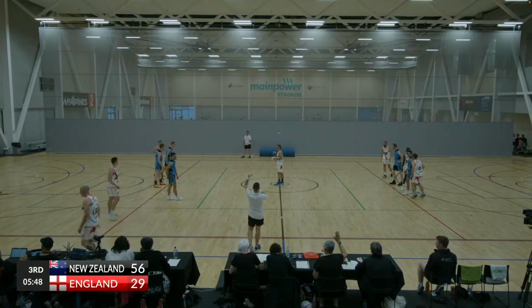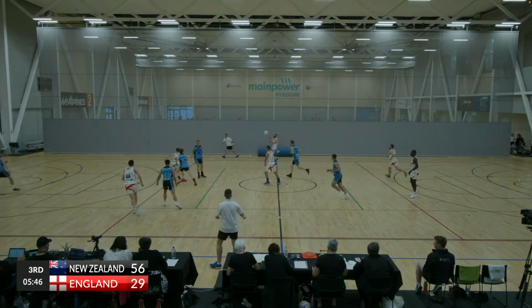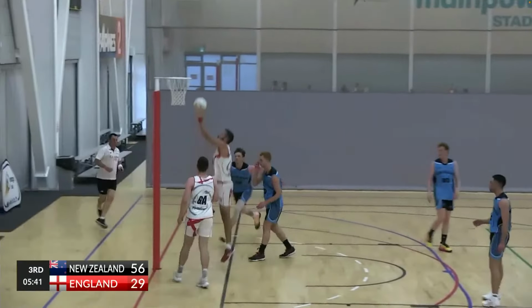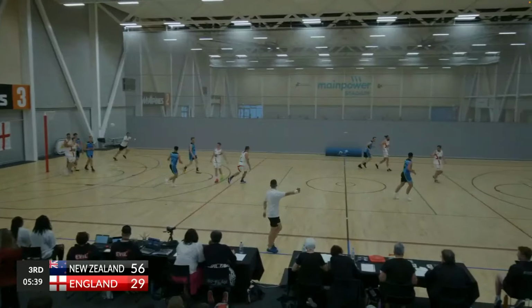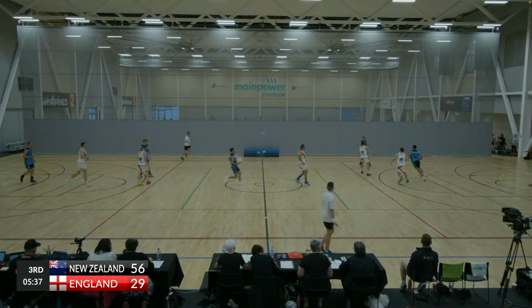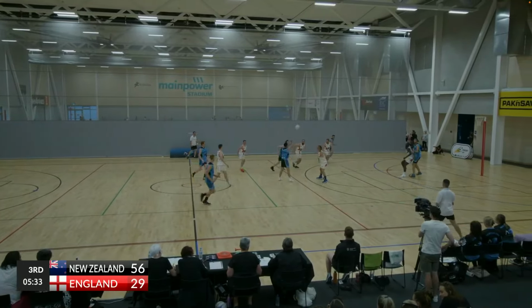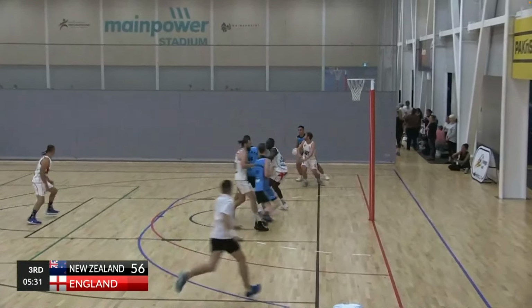And just those stats from that second quarter, Keeling shot 100%, so that's really impressive with the pressure that he was under. Owen 1 from 3 in there. Galdard 15 from 16 and Smith 7 from 8, so New Zealand running at 92% for that quarter, Tanya.